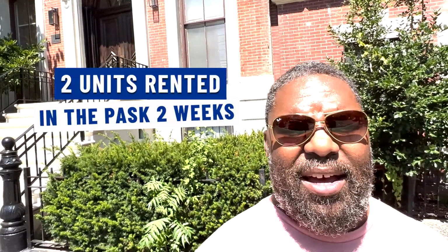One was 3E, which was a studio. It did have a private balcony. The bedroom portion of the studio was like a loft. So all hardwood floor, upgraded kitchen and bathroom. So it's not new construction, it's not luxury by any means.